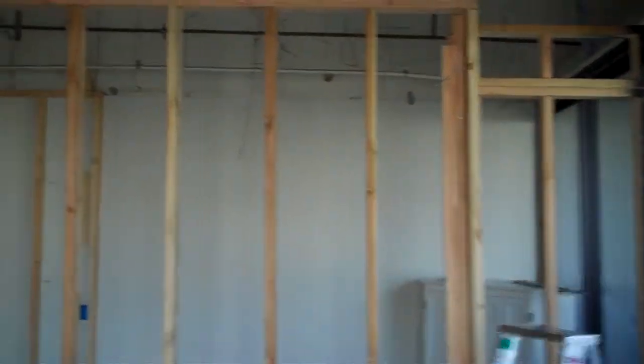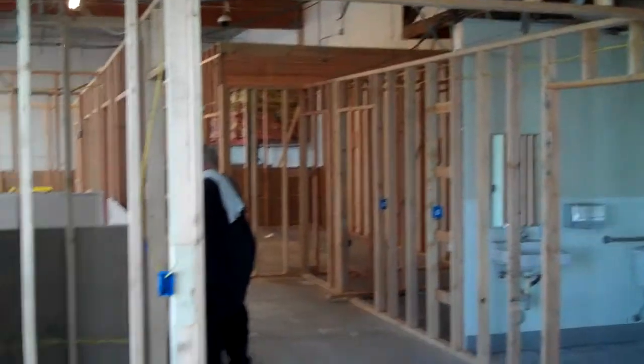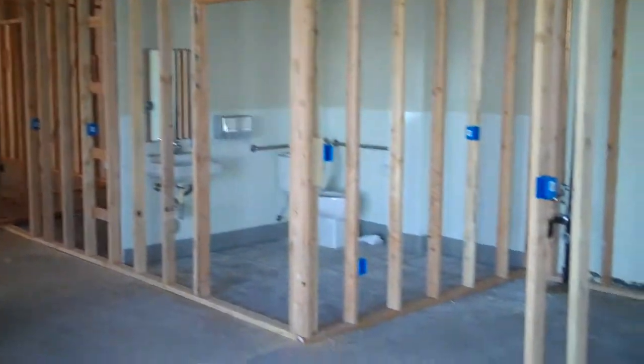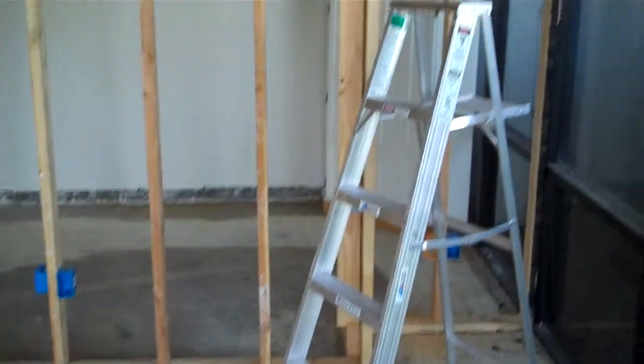Good morning, beginning of day 10. Last night we finished up with almost all the wiring done, and we had begun on some of the drywall. We've been here for a couple of hours, got an early start today. Everybody's going to be going home today.